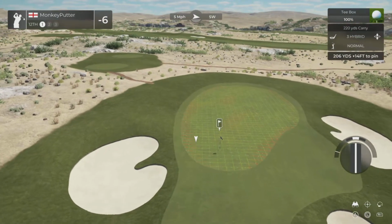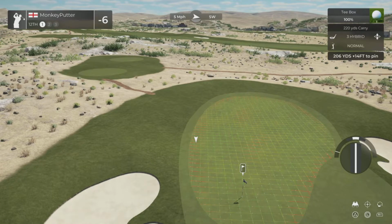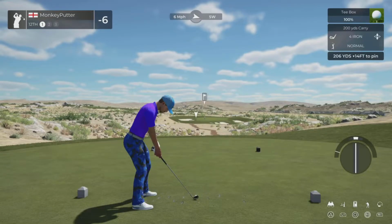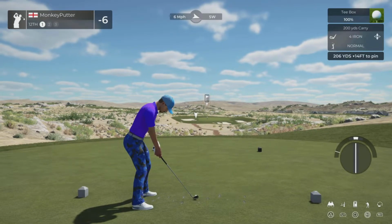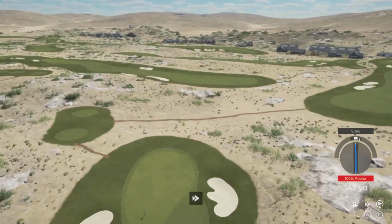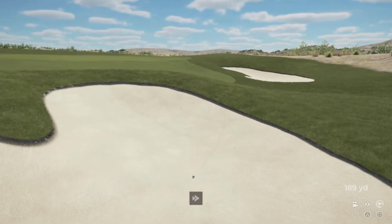Okay, long par 3 at 12. It's downhill though. Oh, I've hit that slow. That's a poor swing. That was a dreadful swing.